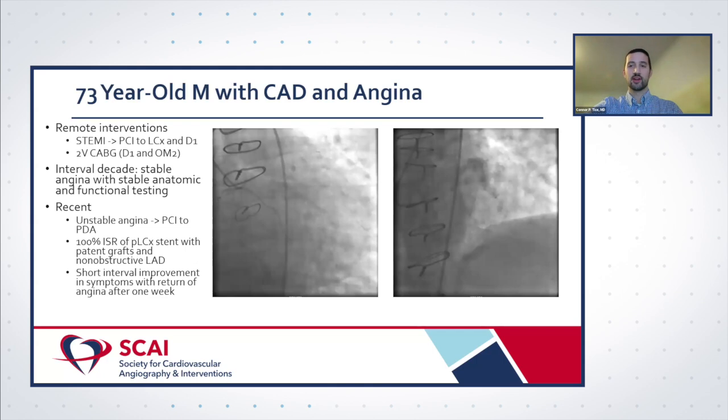Well, thank you so much for having us. This is a case where I think many of us encounter similar presentations, with patients who seemingly have refractory chest pain despite multiple attempts at initial evaluation. So this patient first came to the attention of cardiology care about a decade prior to when we were involved in the case, when he presented with a STEMI. He had an index PCI to his circumflex as well as the first diag. Over about an 11 to 12 month period, he still had some symptoms, and eventually, only a year after his index presentation, underwent a 2-vessel CABG with a LIMA to his first diag and a vein graft to his OM system.